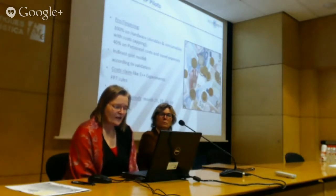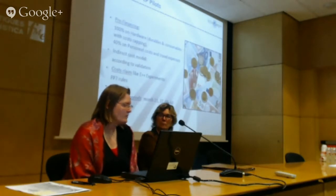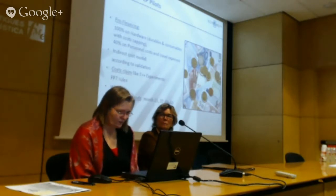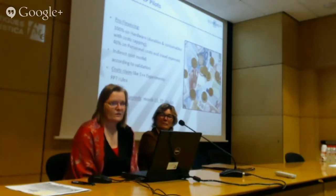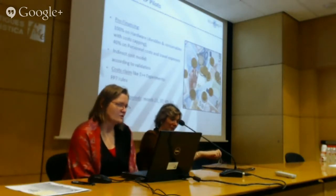Then we have the indirect cost model, as already explained, based on the validation. And after that, you will have the possibility to claim your costs based on cost claims, which is the regular process in European funded projects. Again, we will help you to facilitate this process, and we have a platform where you can enter all your costs, so you don't need to struggle with a couple of things that normally in European projects are not always so smooth.